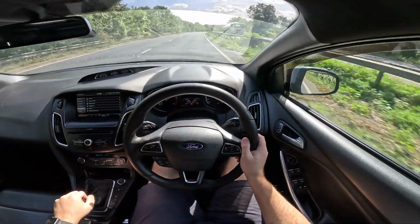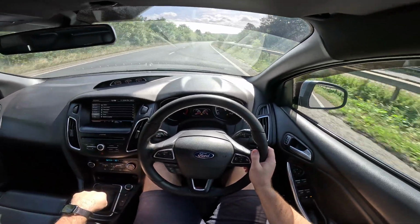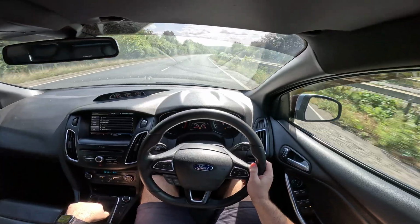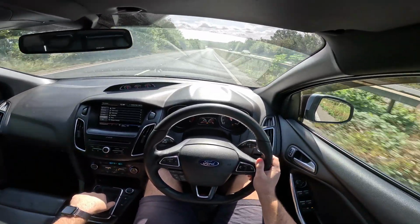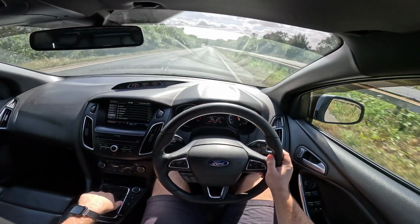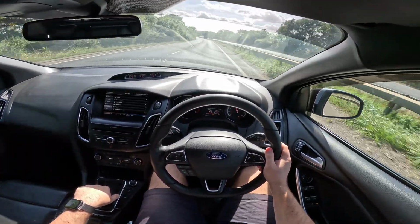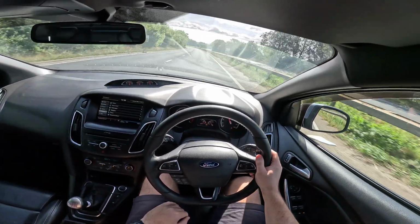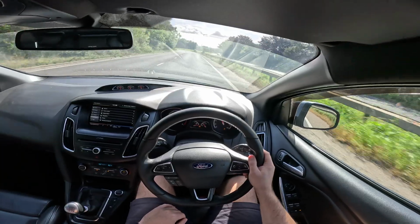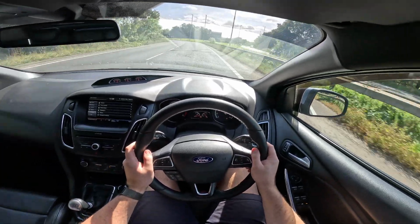So good. Yeah, I could drive this car forever and I wouldn't get bored. That's how good it is. Bang for buck in terms of fun, this is really up there, like really up there. It's so good, man. Anyway, brakes, 100-yard marker. Yeah, brakes are good.